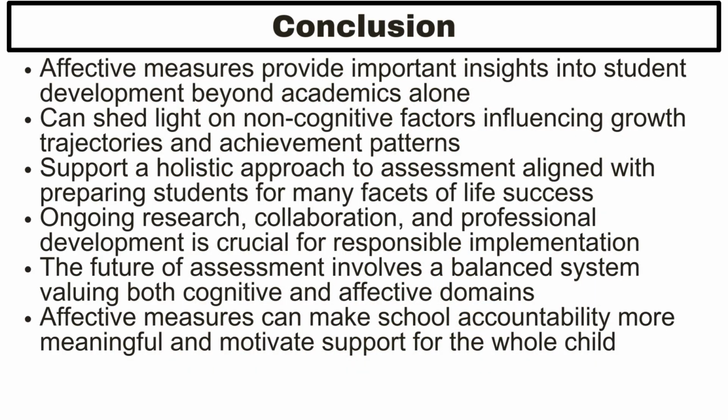Why do effective measures matter? Effective measures give us big benefits. They show us more than just academics. They uncover things like attitudes, effort, and teamwork skills. These impact how well students do too. They help explain why some students struggle or excel. Things like mindsets, behavior, and motivation affect learning.